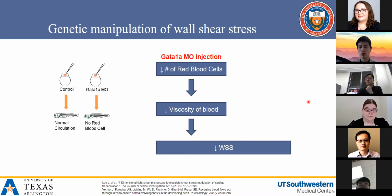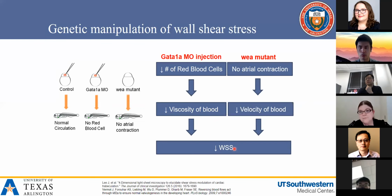Before we simulate the blood flow to quantify the shear stress, we have done genetic manipulation to lower the wall shear stress, the hemodynamic shear stress. We inject the GATA1 morpholino to inhibit hematopoiesis. Therefore, no red blood cells are circulating in the blood, which lowers both blood viscosity and wall shear stress, because the shear stress is a function of viscosity. And we also use the WEA mutant to inhibit atrial contraction. So the wall shear stress on the ventricle was also significantly reduced because the velocity from atrium to ventricle is inhibited.